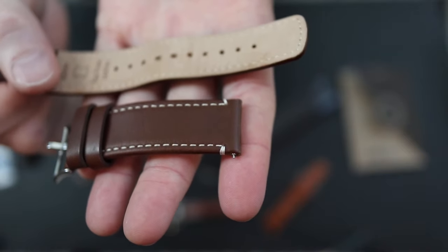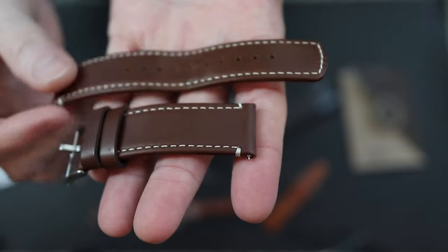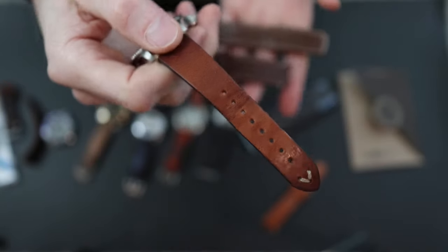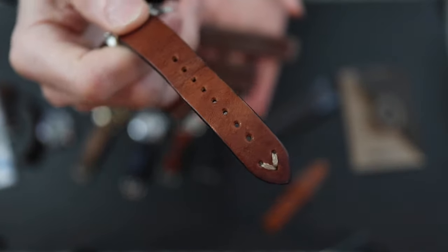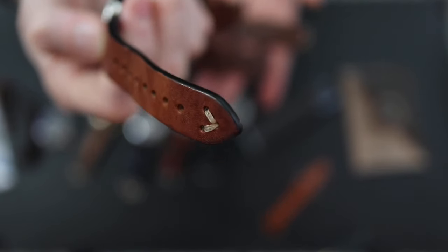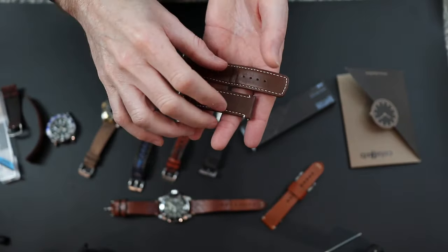It wears good. Don't be afraid to buy these, but whenever you buy Barton, don't think that you're getting a really good vintage or real genuine leather look. Go to Geckota for that. I think Geckota is where you need to go if you want one that's like that.